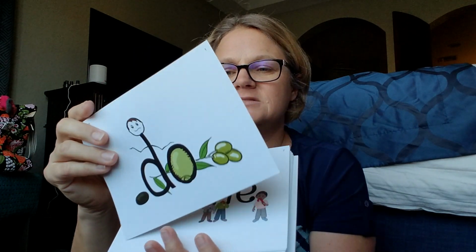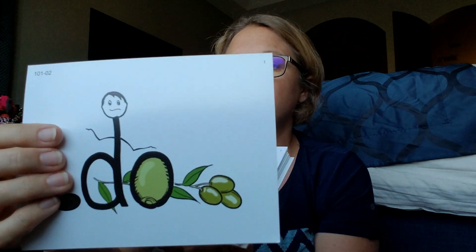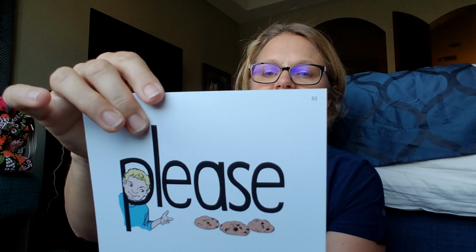They have created sight words to help you, do you like black or green olives? To help out. And it's coming up with like little sayings. Please, may I have some cookies? So they're little sayings with little pictures, and come to find out, I didn't think much about them when I first saw them.